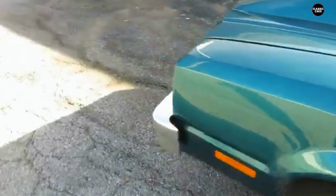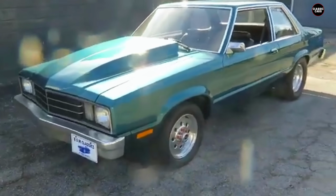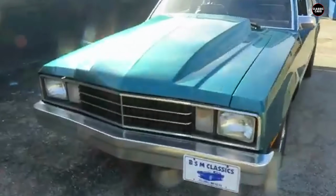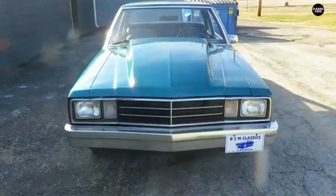The Ford Fairmont stands as a testament to an era in the automotive industry where the focus on fuel efficiency and affordability often resulted in vehicles that failed to inspire enthusiasm, leaving a mark that is still remembered today as an example of automotive mediocrity.